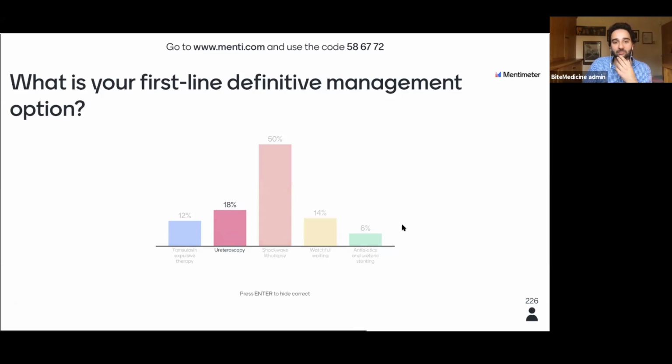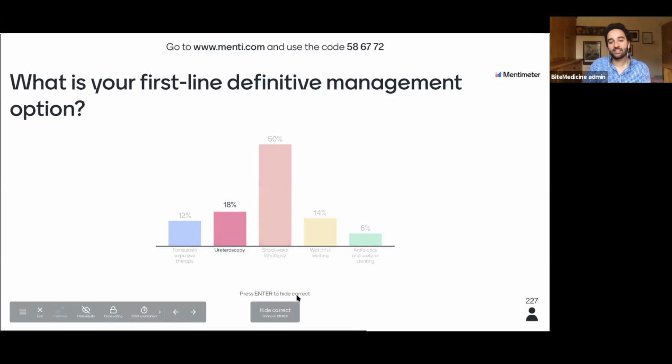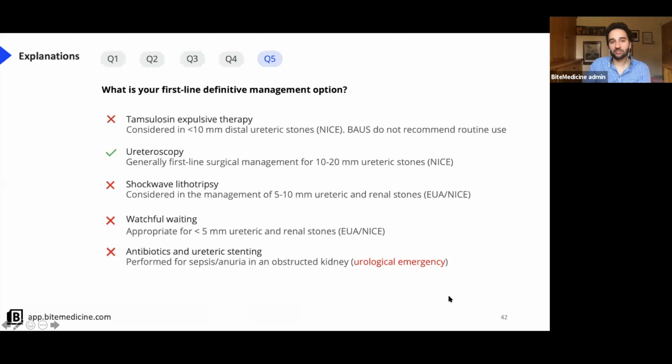Okay. Let's learn about the management of stones. So I guess the key point here right now is that, to be honest, there isn't 100% consensus in the management of stones. There are BAUS guidelines, there are European Association of Urology guidelines, there are NICE guidelines. Thankfully, they do agree with each other in a lot of respects. So that's what the guidelines we have created are based on, all of those combined, which we think is the best way to do it.